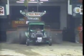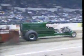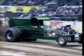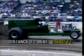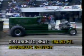Yeah, but I tell you what, mine's for grins and giggles. This guy's down to some serious pulling with this vehicle. McDonald's Delivery. This kid's an up-and-comer in the sport, Richard. Oh, he just doesn't have it tonight, though, Army. Tough break, 20 feet shy.